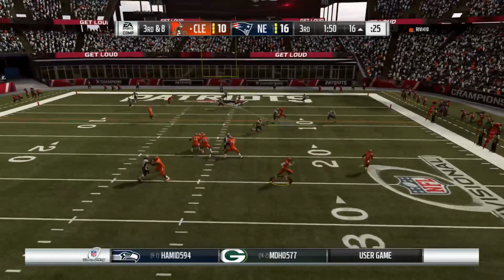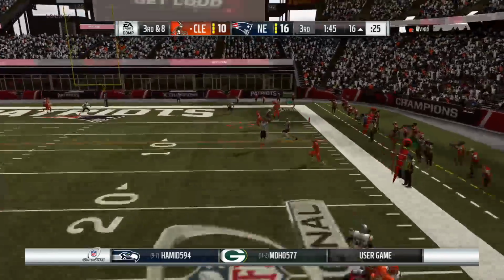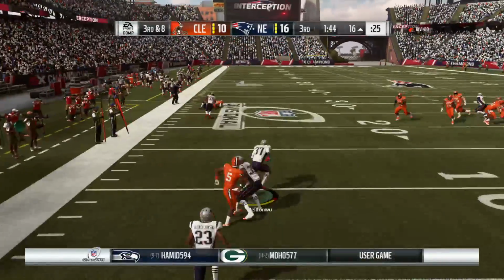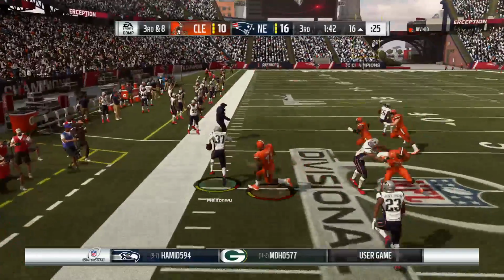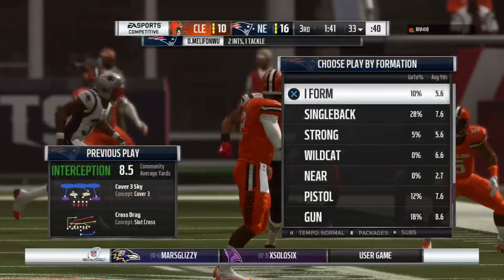Back to throw here. Sliding out of the pocket. And he's going to be intercepted a third time. Picked off by Obi Melifonwu. And it's a good return here as he'll get all the way up close to the 35.